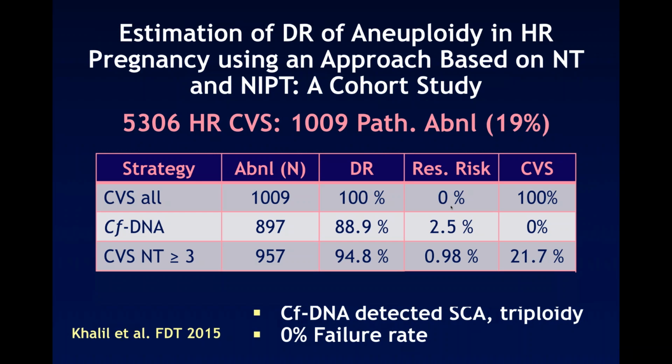If you had screened this same population with just cell-free DNA screening, you'd pick up 897 of the abnormalities, which is a detection rate of just under 89%, leaving you with a residual risk of aneuploidy of 2.5%, and you would have not performed any CVSs. If, however, you took an intermediary sort of approach where you did a cell-free DNA screen on everybody and you did a CVS on those with a nuchal translucency measurement of 3 millimeters or greater, you would have picked up 957 of the abnormal cases, which is just under 95%, with a residual risk of less than 1%, while doing CVS in approximately 21% of patients.